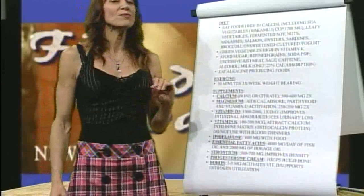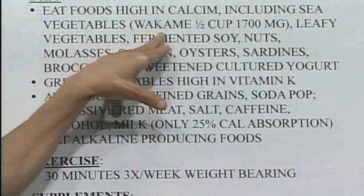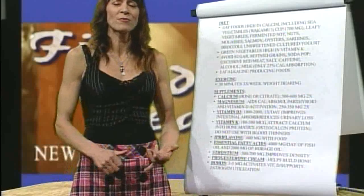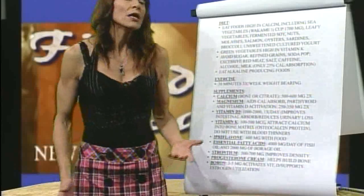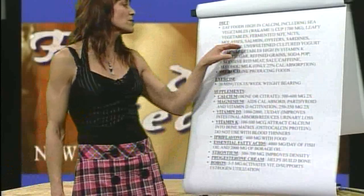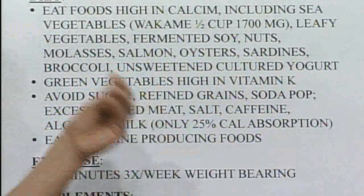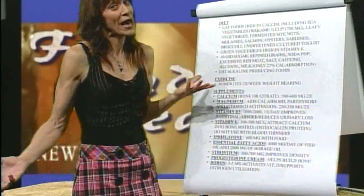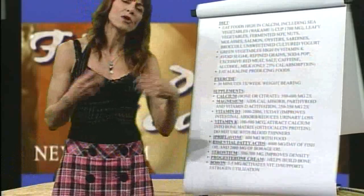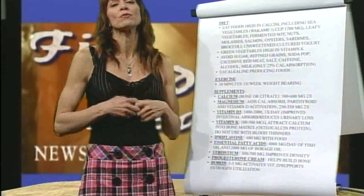So the vegetables that are really high in calcium are sea vegetables primarily, like wakame, and most of us, unless we're from Japan or China or the Orient, are going to say, what's wakame? It's a sea vegetable. Also leafy vegetables, fermented soy, nuts, molasses, salmon, oysters, sardines with the bones in them. Don't try to debone them. Those bones are really rich in bone calcium sources, believe it or not. Broccoli and unsweetened cultured yogurt. Now, there is some exception: when you culture milk products, it makes the calcium much more absorbable for the body.